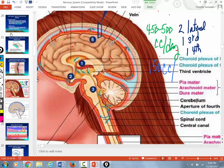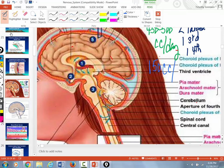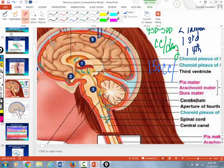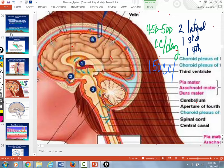I don't know. Magic. So watch. Here we go. The function of cerebral spinal fluid, you need this. Number one, I explained it. It's to cushion and protect the brain.